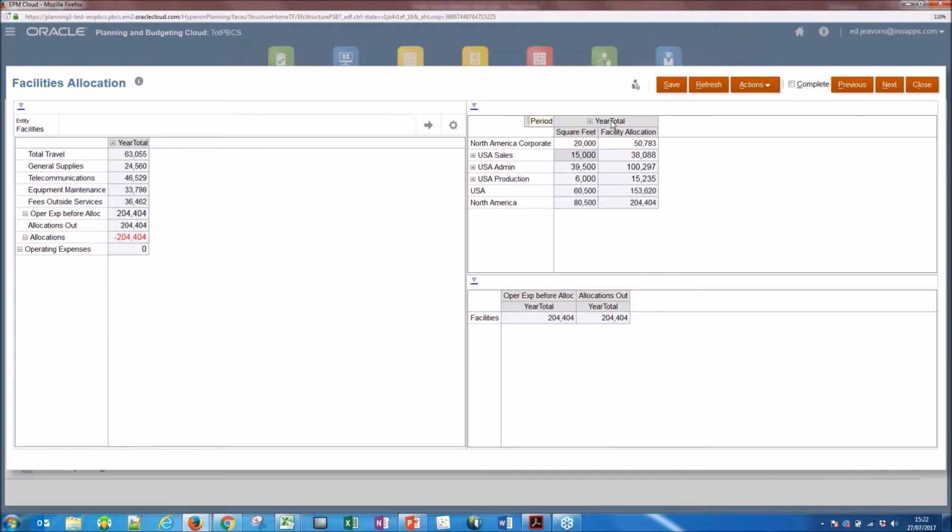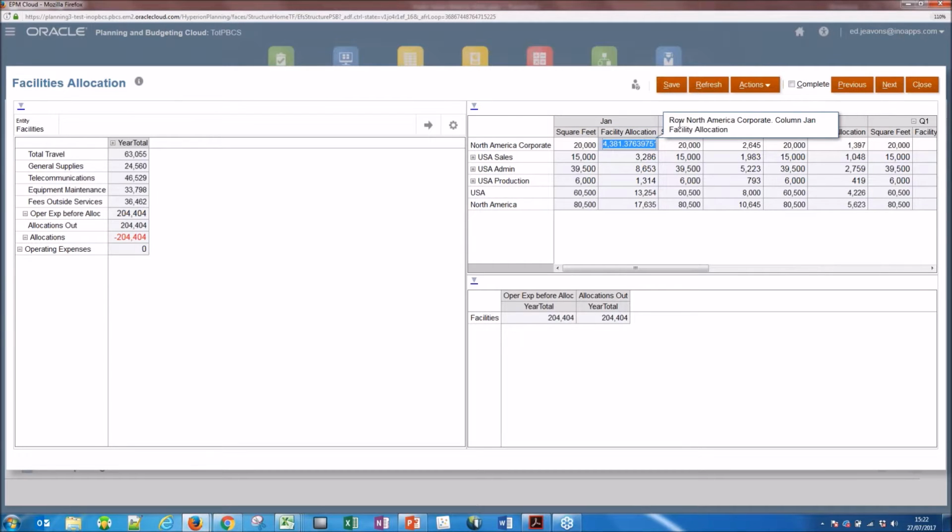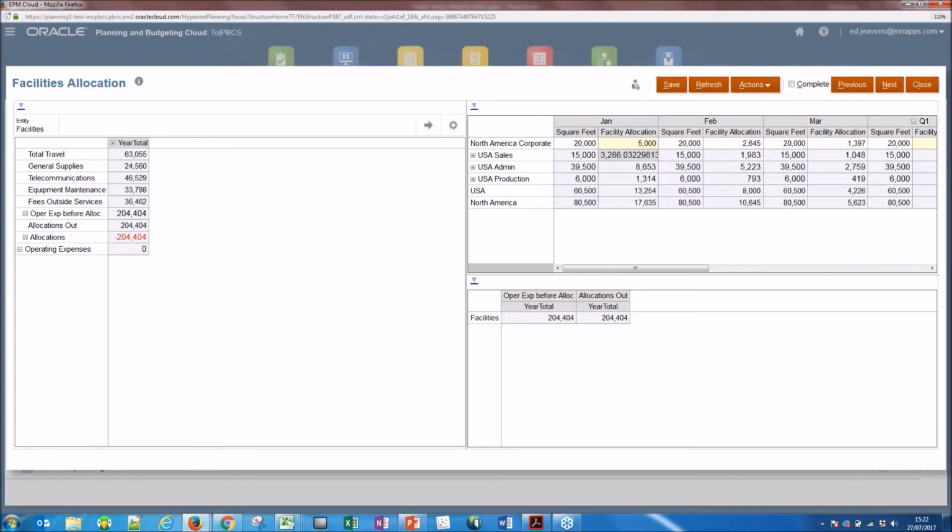And the other nice thing is I can interact with the report by just clicking out to expand out what's within my year total. So I could expand out the year total, look at the different quarters, I could expand that out and look at the constituent different months and see what the allocation was for each of those. And if I wasn't happy with the allocation, I could of course change it just by typing over the cell, and then you'll note that we get a little yellow background there just to show that I've yet to save that data back into the system.